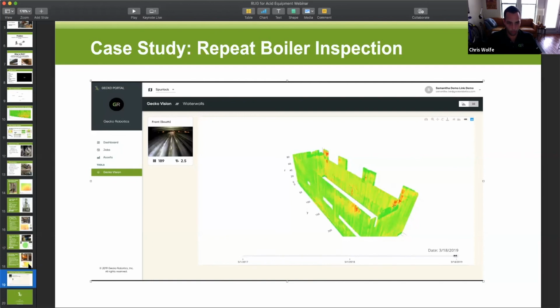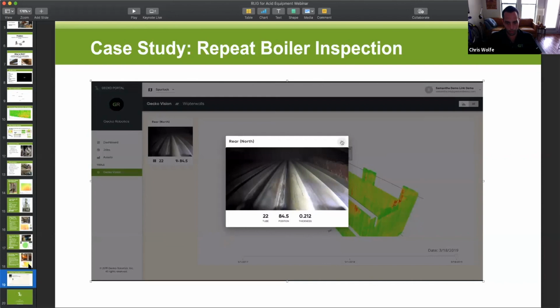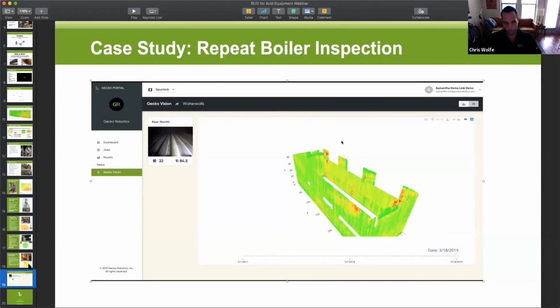But yeah, boilers, when tubes are parallel, that is a great application for Gecko to be able to get in there. Non-parallel tubes, not so much. But at this time, I would like to thank you guys again for watching so far, and open up the floor for any questions.